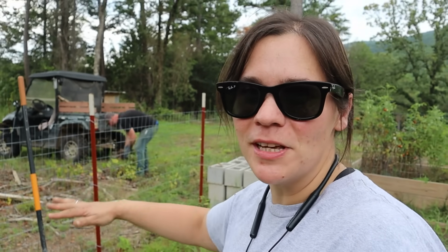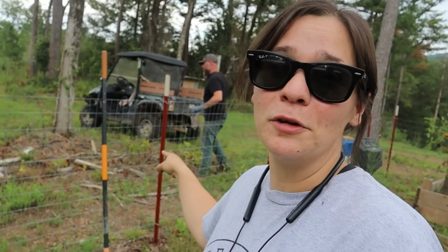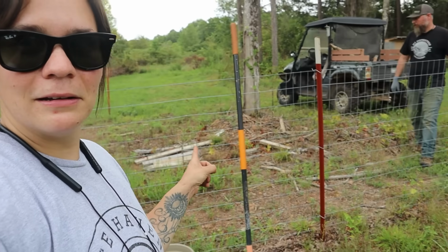Anthony's cleaning up all this mess right here because I've been throwing my rocks and stuff that I pick out of the garden. I've been throwing them right here, and the roots and whatever I find in the garden, I've been throwing it over here, throwing it on the other side, throwing it in the garden. So Anthony's gonna pick up the mess right here.